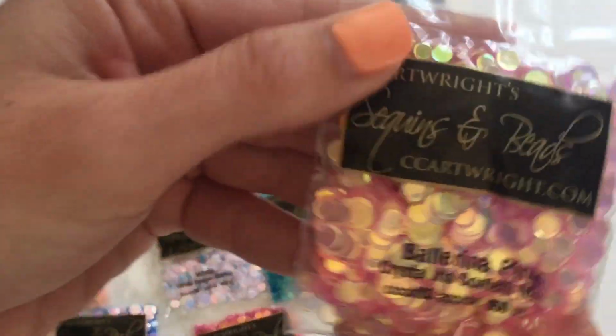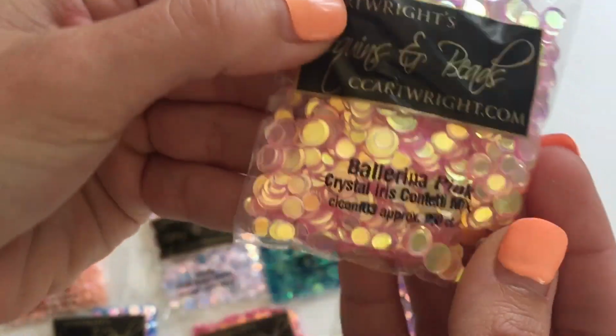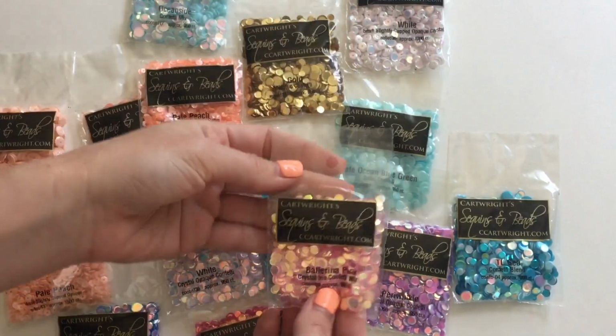And then the last one I got is this Ballerina Pink Confetti Mix. And these are the flat discs. And this definitely has a yellow undertone. But it's super pretty. Do you guys see these?